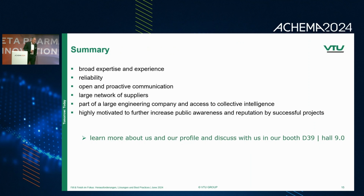So, as a summary, I just wanted to give you a little flavor of how we approach fill-finish, how it is embedded into our overall service and the support we can give you.